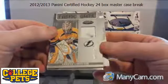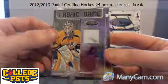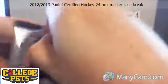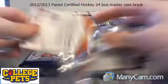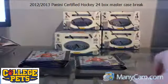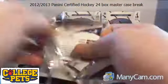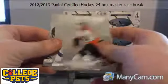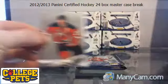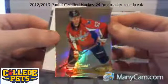That's a dirty looking patch. Anders Lindback. It's actual dirt on the patch. Maybe a puck hitter or something. I have no idea. It's number 200 of 200 also. Pretty sweet card. Another dual. What's this? Mike Green, number 18 of 25, Capitals.